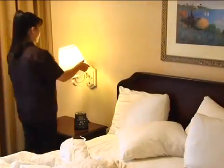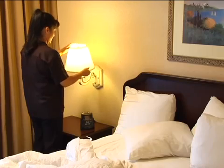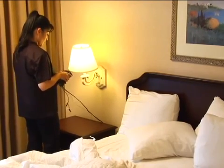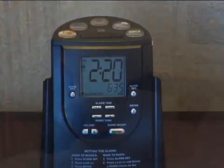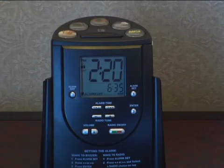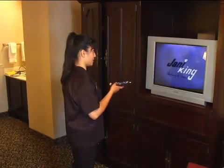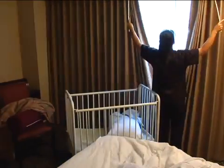Note any broken or missing items. If something is broken or missing, report it to your supervisor as soon as possible. Make sure the clock is set to the correct time and make sure the alarm is turned off. If the clock time needs to be adjusted, do so. Also, check the television and remote control by turning the television on and then off. At each window, open the drapes.